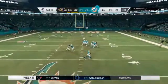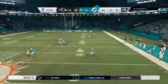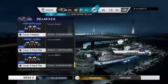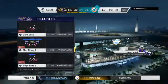Back to throw. And this is going to be incomplete. Another incomplete pass there.